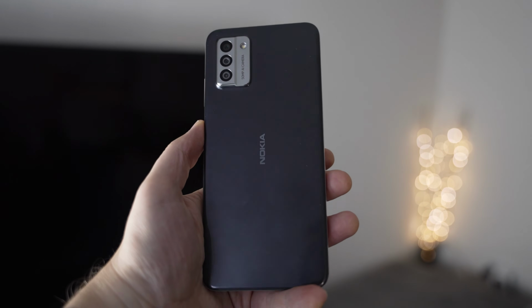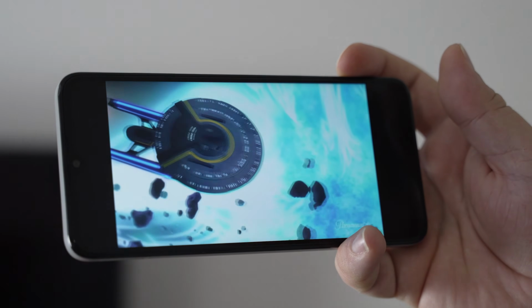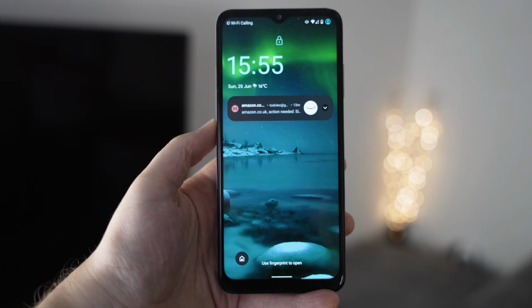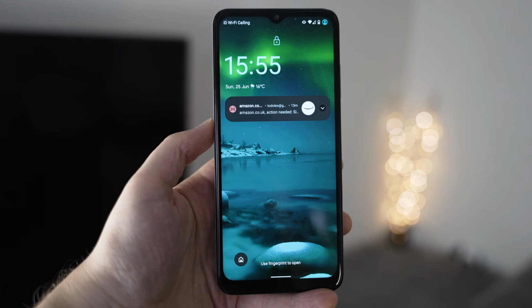This is an affordable smartphone which is unapologetically plastic. It has a plastic frame, a plastic back, and a Gorilla Glass 3 front. That's the not plastic bit of the phone. And when I say unapologetically plastic, I mean that. It's boxy, it's not trying to be super curvy and super sexy. It's just a functional smartphone which does what it says on the tin. It acts as a smartphone.